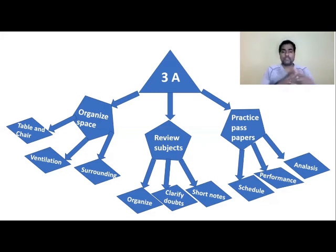Because if you give 4 hours or 5 hours, we cannot continuously focus on a certain subject. Naturally, our body and mind will be very much tired. Therefore, we cannot focus continuously on a certain subject. So then we have to make a chart like this and then finalize the organization. After that, you have to implement according to the organized chart.